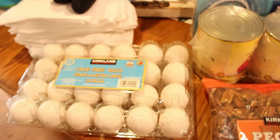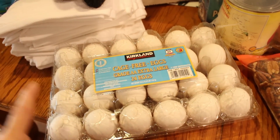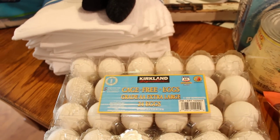I got a big package of eggs. Of course, everybody uses eggs almost every day, so these will probably be in my little refrigerator down in the basement until we finish up with what I have upstairs.